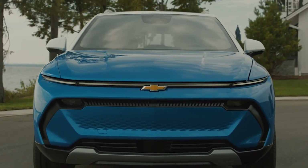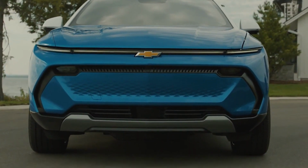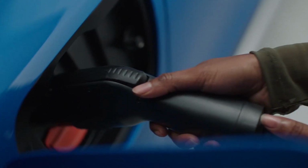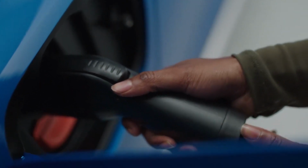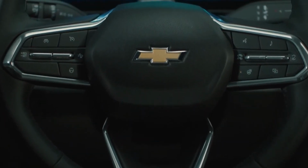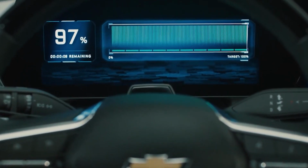Now that EVs are becoming commonplace, charging times are a serious concern. No one wants to spend hours at the charging station, and it is still one of the biggest talking points when it comes to widespread EV adoption. Fortunately, Chevy has taken steps to ensure that this doesn't happen with the Equinox EV.